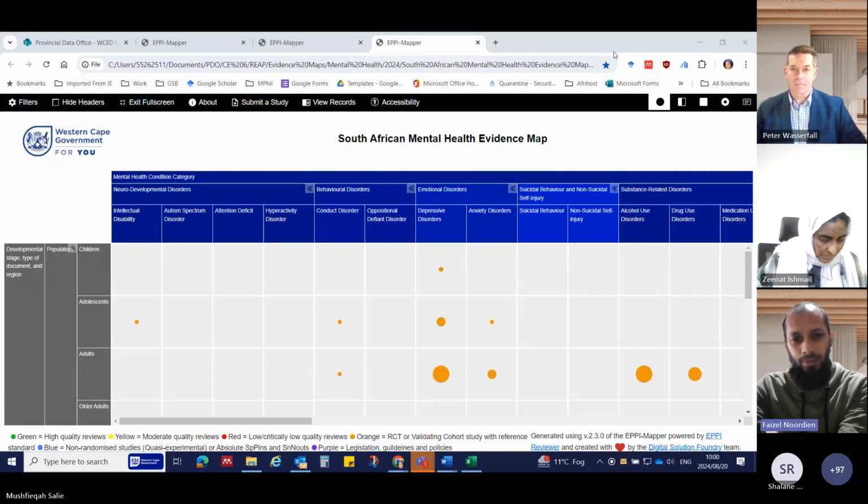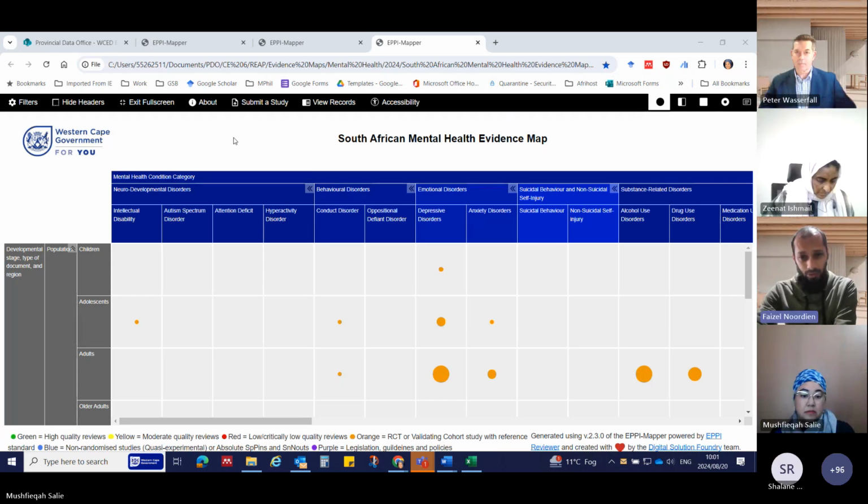The evidence map for mental health was conceptualized to assist clinicians in primary and tertiary health facilities on the ground, having access to mental health research and guides and organizing that, and circulars, etc., to efficiently respond to service delivery.